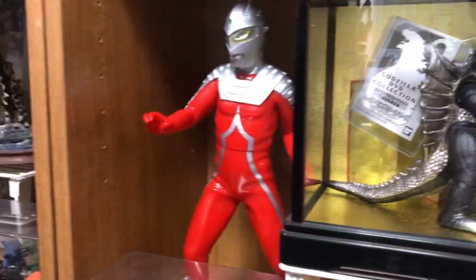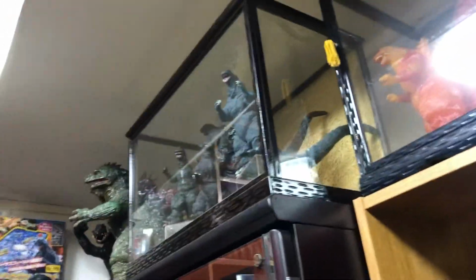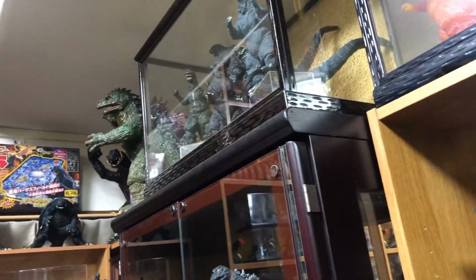See, like this? I hand sculpted this Godzilla too. I put it together from scratch, from wire. It's got wire, aluminum foil, paper clay. Also, real fish teeth. Fish teeth. It's crazy.